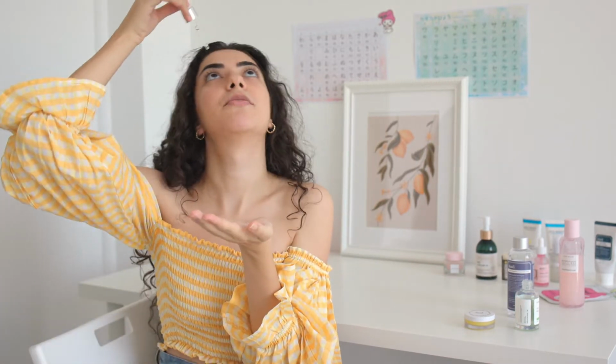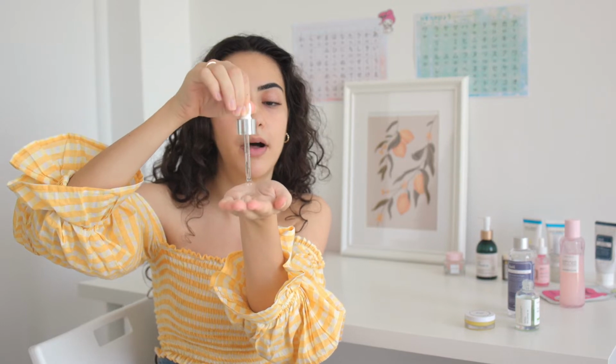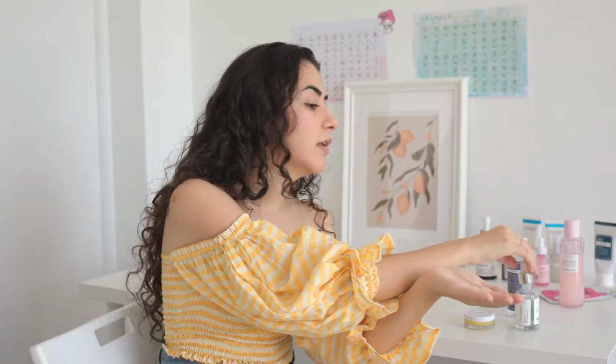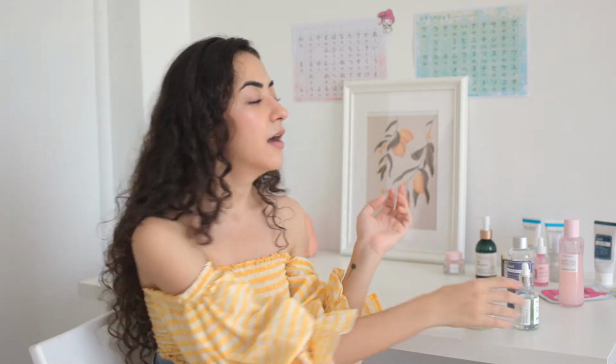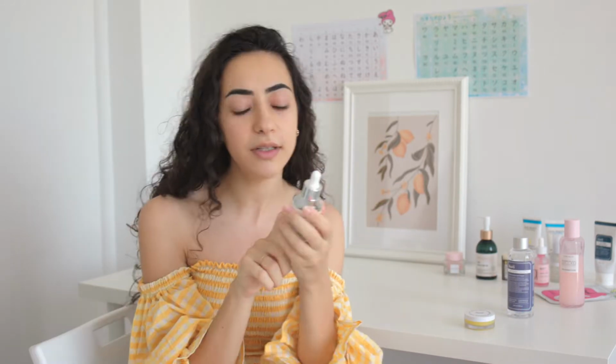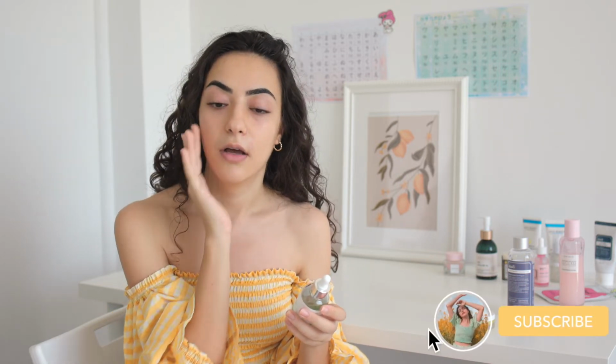Sometimes I just directly apply it to my face and sometimes I put it in my palm and then put it all over my face. Serum is the most important part of your skincare routine because serums have ingredients that are able to go really deep into the skin. This one really quickly made a difference in my skin. Sometimes on my cheeks I would have little tiny bumps, like whiteheads. They were poof, they were gone.